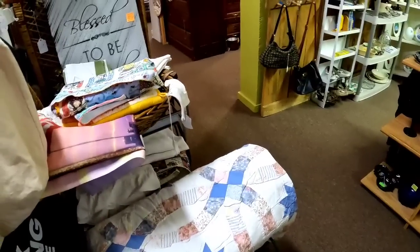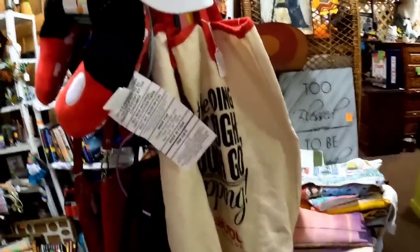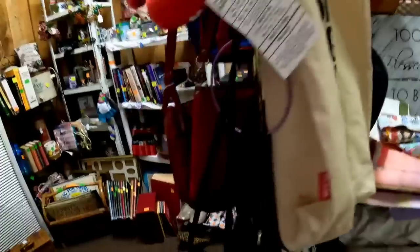I think I'm on the fence about that quilt. Okay, you guys are gonna have to tell me, and I bet it will not be here the next time I come, but I do like it. So I think for now we might be good in here, and we will keep on moving. All right, let's go see what else we can find.